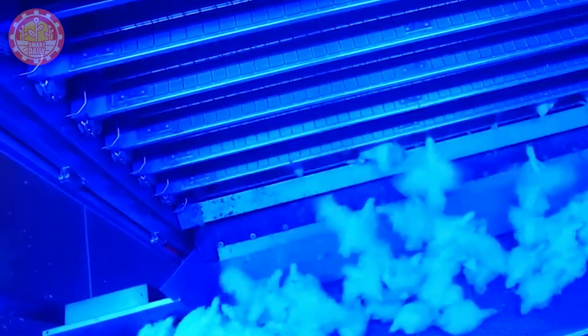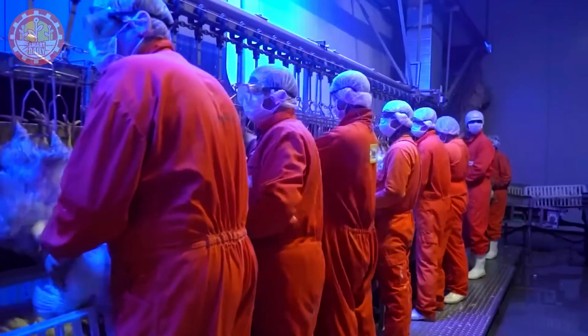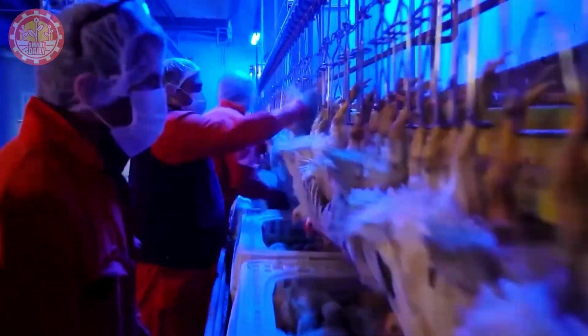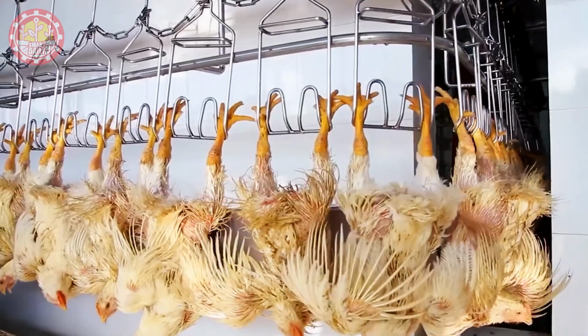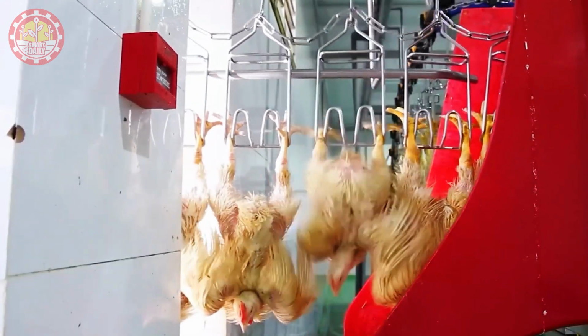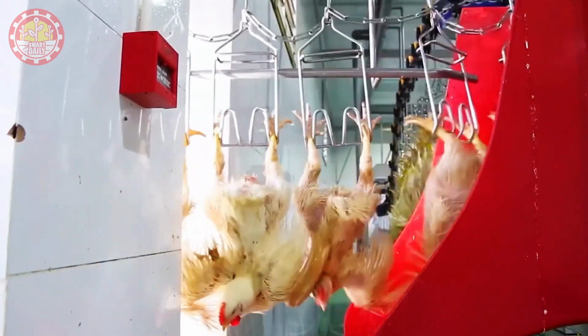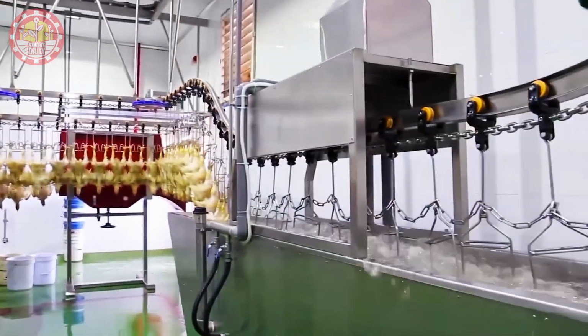Upon arrival, the chickens go through a strict quality control process. Workers inspect the birds for any health issues, abnormalities, or damage. Only the best quality chickens move forward in the process. High-tech scanners assist in identifying any inconsistencies in weight, size, or quality, ensuring that only premium-grade poultry is selected for further processing.